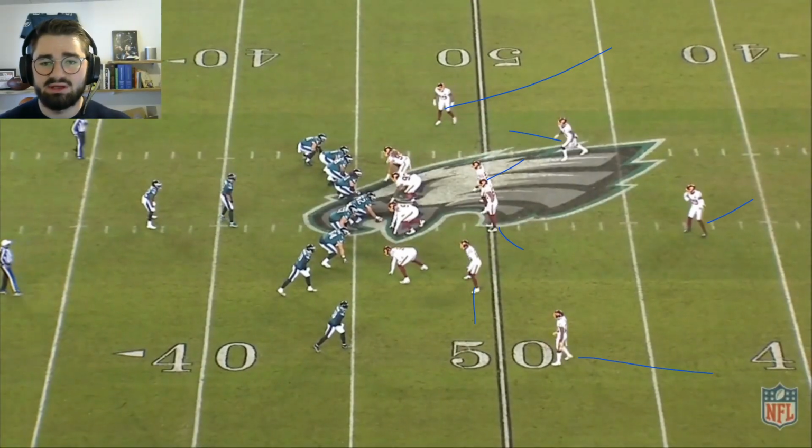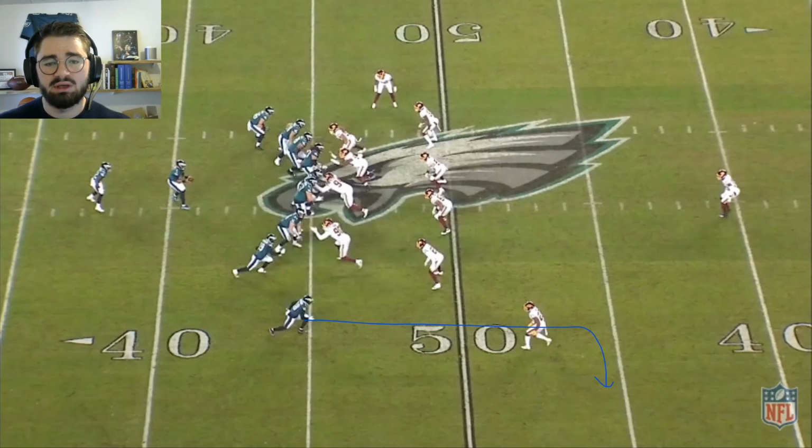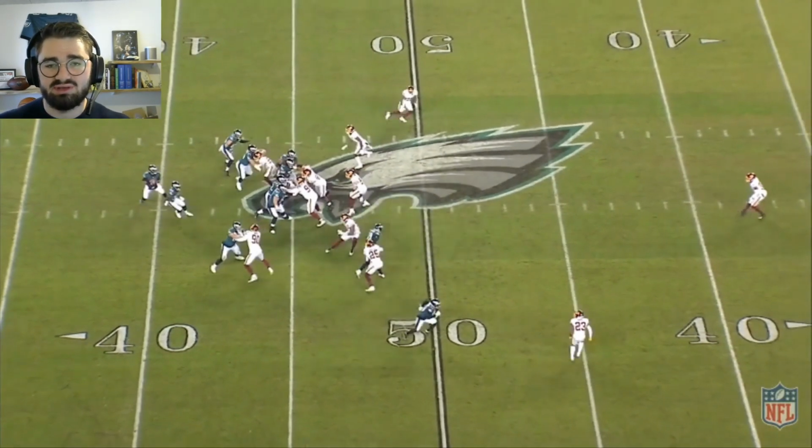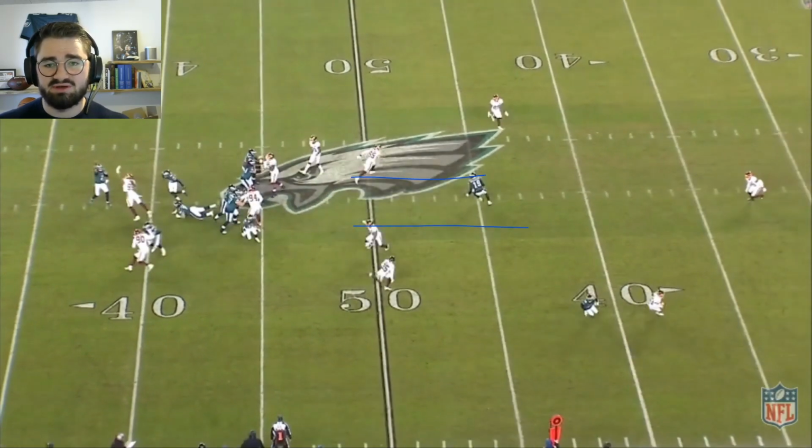Next play, cover 3 for Washington once again, and you have Jalen Reagor on the out route, and you have JJ Arcega-Whiteside coming across the middle. He's going to sit in between the hook to curl zones. A really good job by him finding the right zone and sitting in there. They're going to run play action, so the linebackers will bite up a little bit, and that's going to give him some extra crease between the underneath defenders and him right here, so that is another option.